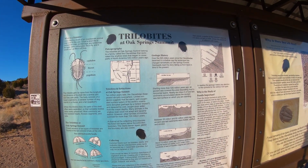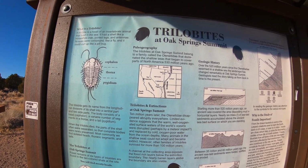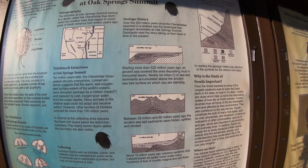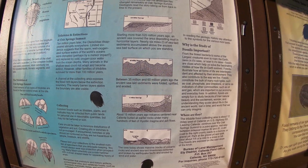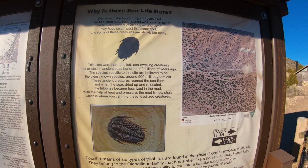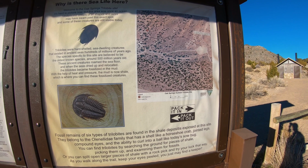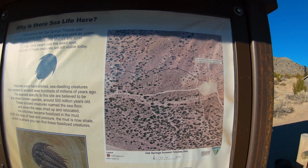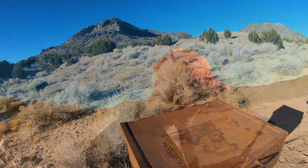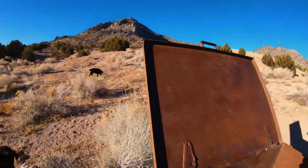So here we are at the Springs Trilobite U-Dig fossil area. This board gives a pretty good overview of what trilobites are, all the way over to what layer they occurred, and how many millions of years ago these guys were swimming around in ancient oceans. Looks like there are 6 different types that are found in these shale deposits. Here's a map. Black line going to where we're going to go. That's the site. And I brought a rock hammer. Let's go check it out. Let's see. Got the trail registry right here. I'll do a quick sign in.